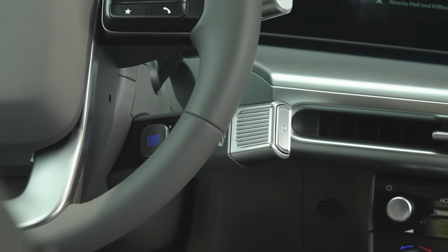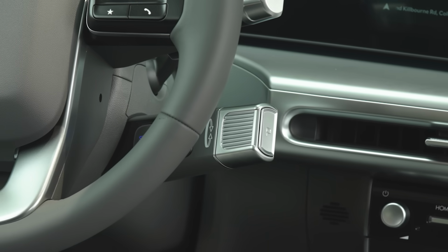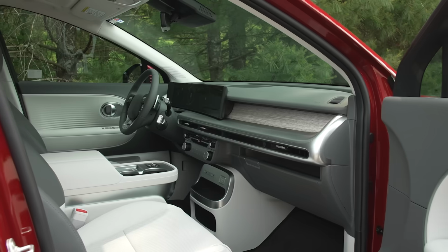Finally, on the right side of the steering wheel is the new style Kia Hyundai gear selector. It has a start-stop button that's visible through the steering wheel, the park button's on the side, and you rotate the knob so you can choose between drive, reverse, and neutral. It's awkward at first, but with time, you will get used to using it.